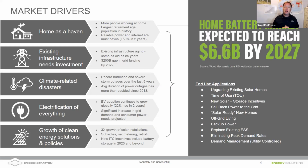Climate-related disasters, right now everybody is probably thinking about the heat wave, but I know hurricane season's coming up, and winter is just around the corner with ice storms and high wind events. So keeping the lights on when these major weather events happen is really crucial.